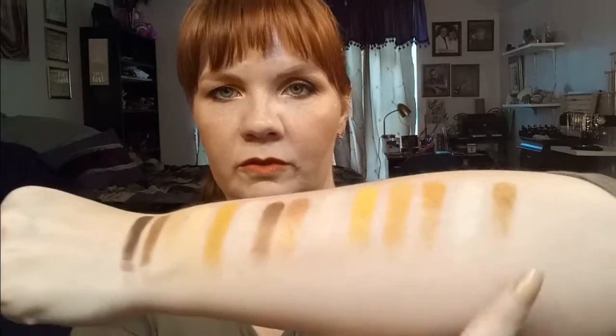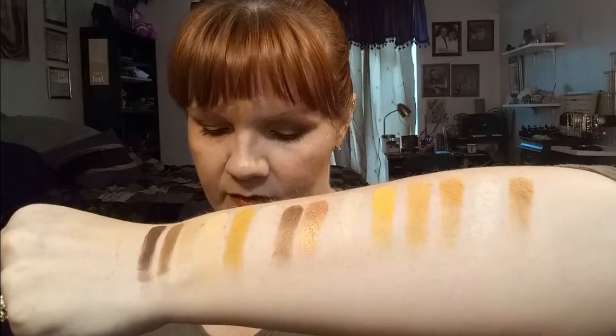I'm sure everybody's seen it before. Let's go over some of the yellows in this one. I'm kind of running out of room here. We'll go, yeah, here we go. Okay, this is Mochi.